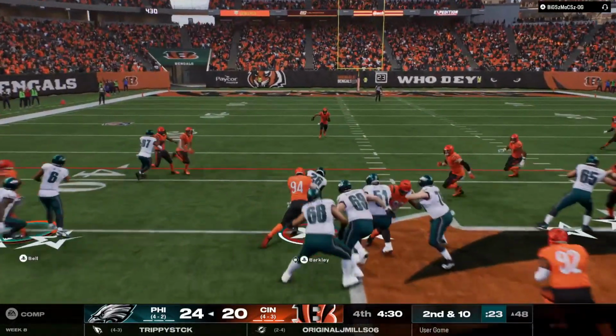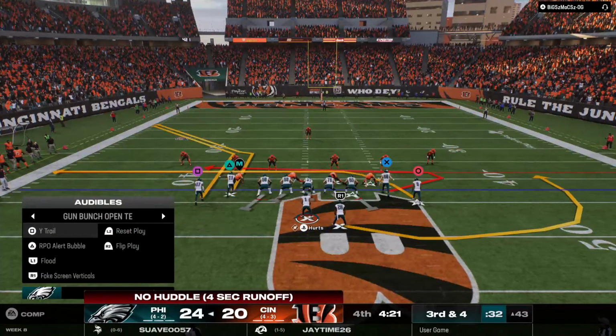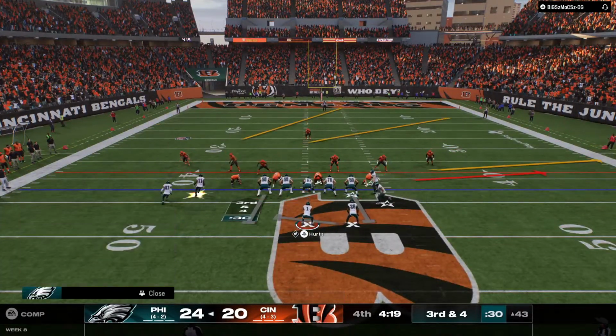Up the middle with Barkley. And a 6-yard gain gets him right around the 43, in search of 4 yards here to pick up the first down.